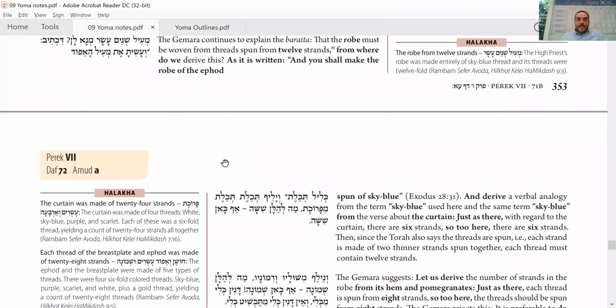So really the kelil peshat sounds like it means all blue, like in that picture, it's all made out of blue. But the Gemara is going to take the word kelil as being spun. And just as the parochet was made out of six, we said most of them standard is six, and this is kelil techelet, so it's six plus six. So that's how you get 12.